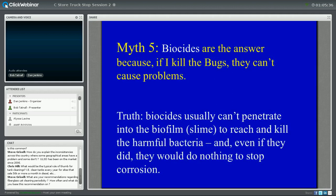Biocides, big one. Biocides, on paper, would be the obvious answer. Bugs are the problem, let's kill them, be done with it. Even good biocides, and I could mention one or two that are very good biocides. There are a lot that aren't good biocides on the market, but there are a couple I really like. They're really good in a petri dish. The problem is that in a biofilm, the biocides have trouble penetrating to reach the cells, and they actually have to contact the cells to kill them.